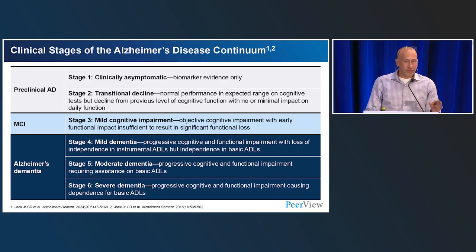In the future, this is me guessing, but in the future, we're going to be looking for people in this preclinical stage to try and knock out these amyloid and tau proteins before we get to the necrosis stage, or the stage where we're losing neurons. Right now, we have treatments available for people in the MCI stage and in the mild dementia stage. And we're going to be talking about those tonight with you.